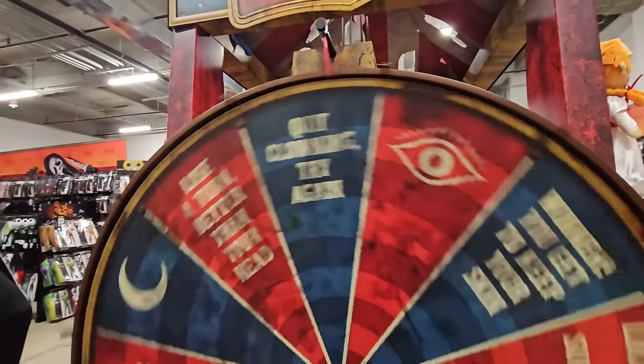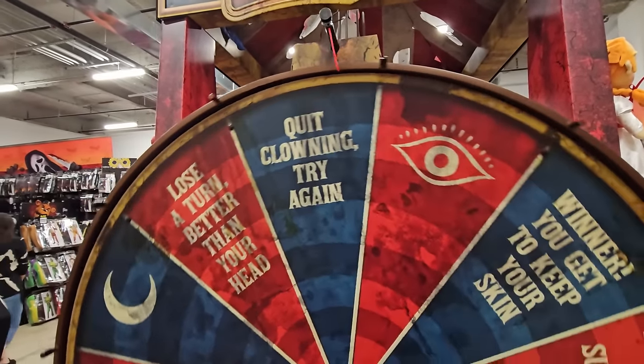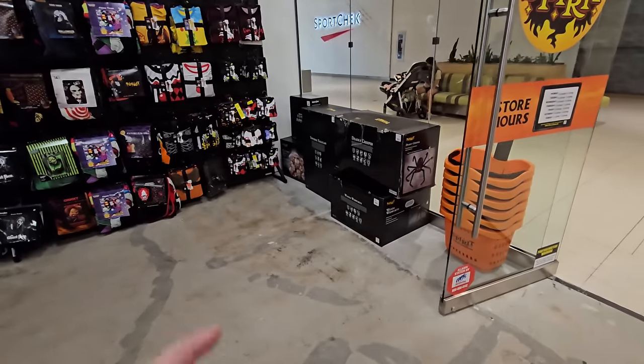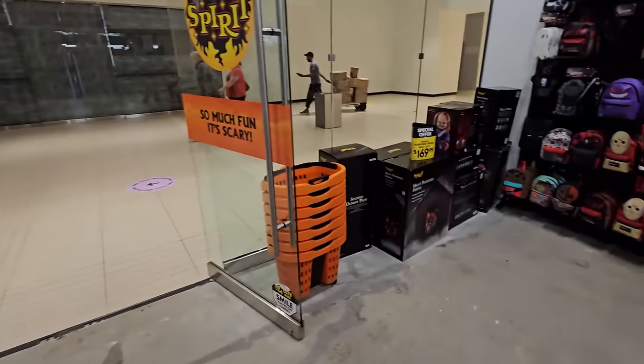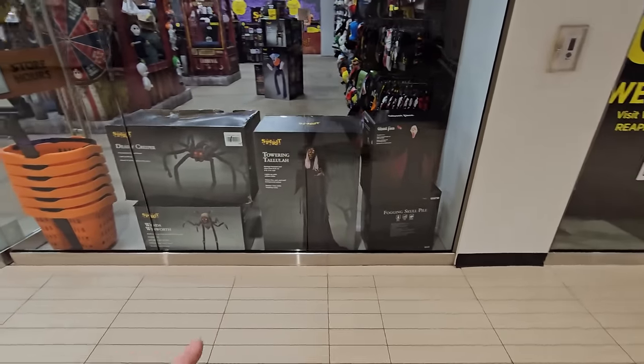What is it? What will it be? It's the eye! You know what? Let's step right back outside for a second and take a look at these boxes here. Only because we can't see the front or the artwork on the boxes from the inside.